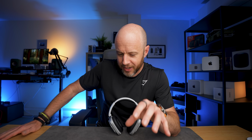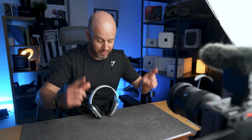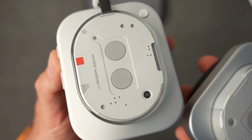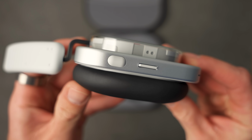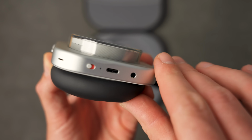The next thing, and by the way, I love the fact you can do that, is the controls. Because if a headphone manufacturer decides to put touch controls onto its headphones, it can ruin the experience. The good news is, Nothing hasn't done that. Instead, they've given us what I think is the best set of physical controls on a pair of headphones ever.